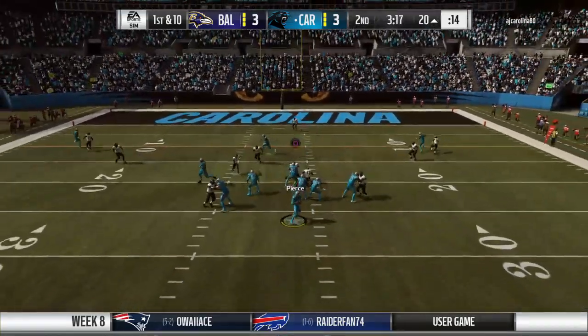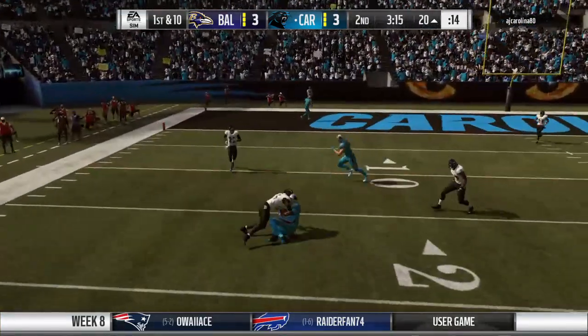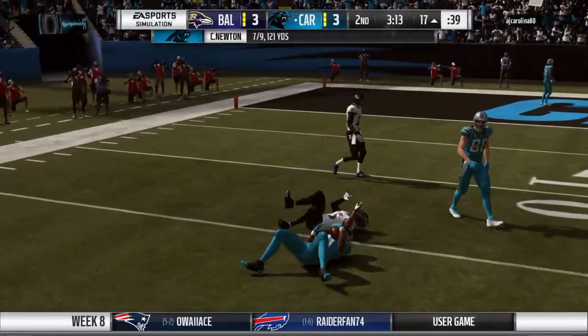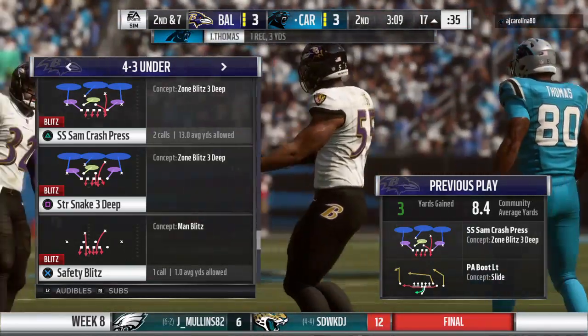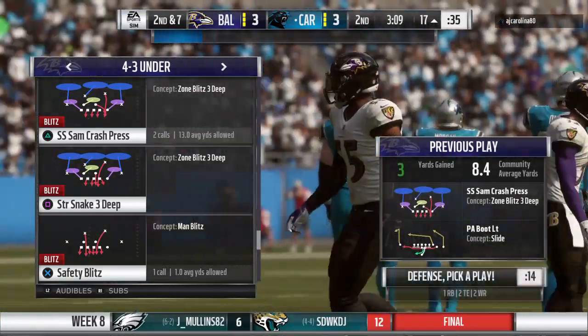They go play action here on first down. Looking left side and completing it to Thomas. And he'll get it down this time to the 17. The completion good for 3, and it's 2nd down.